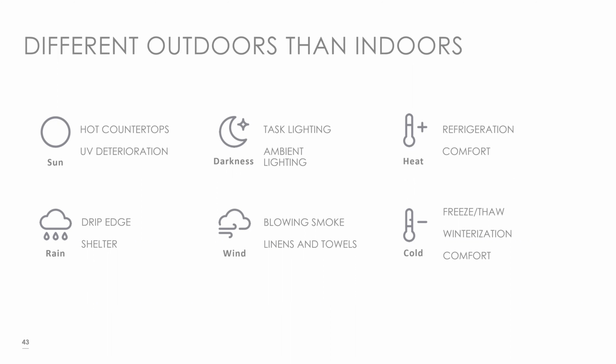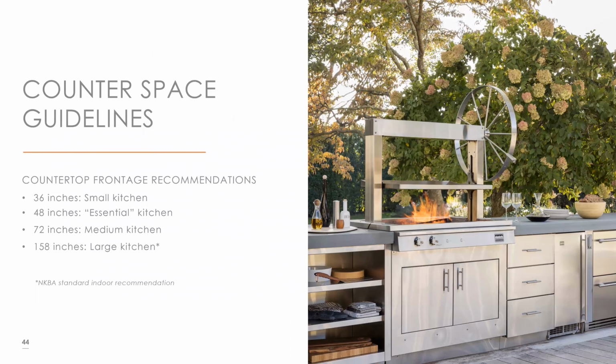And then cold. If we're dealing with something in the frost zone, we have to have materials that are freeze-thaw resistant. We have to winterize our plumbing. We have to winterize some of our appliances like an ice maker. And we might want to add heat, such as radiant heaters under a pergola for our humans.